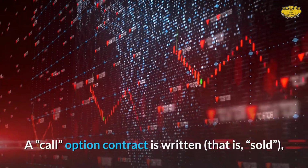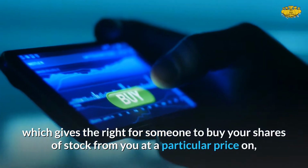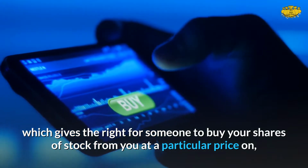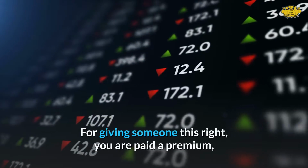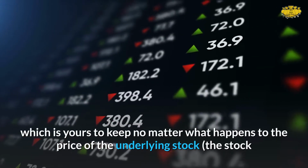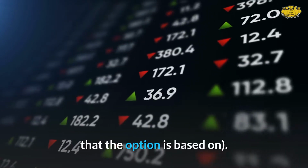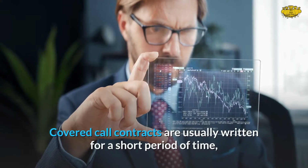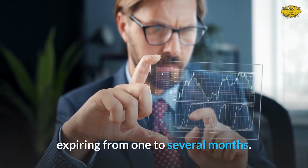A call option contract is written, that is, sold, which gives the right for someone to buy your shares of stock from you at a particular price on, or before a specific expiration date. For giving someone this right, you are paid a premium, which is yours to keep no matter what happens to the price of the underlying stock, the stock that the option is based on. Covered call contracts are usually written for a short period of time, expiring from 1 to several months.